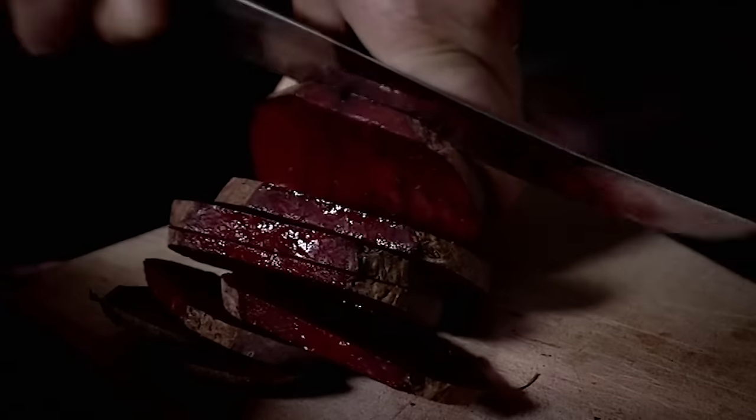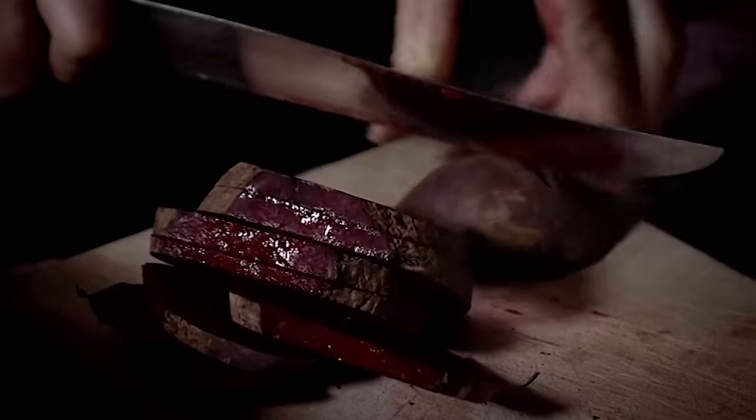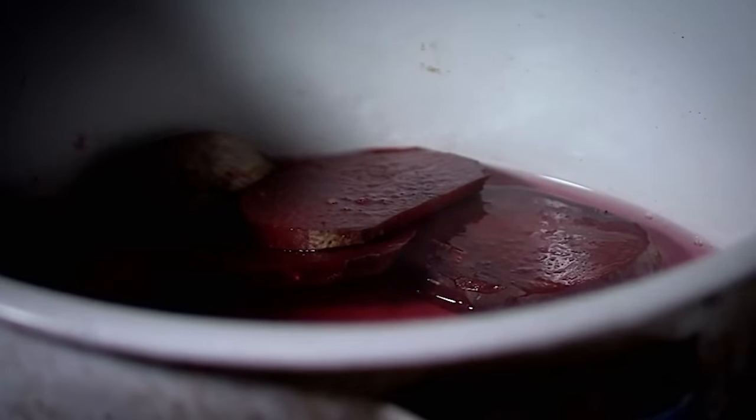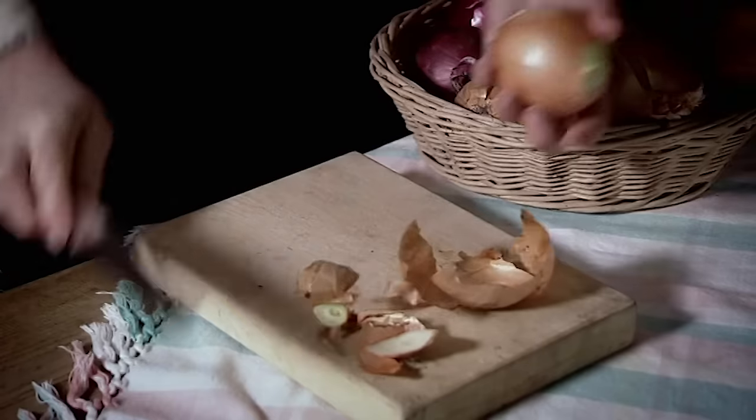To dye the eggs, Ruth has raided her larder. Everybody knows beetroot turns the water red and stains everything like crazy. Easiest thing in the world, yellow dye for eggs. Onion skins.